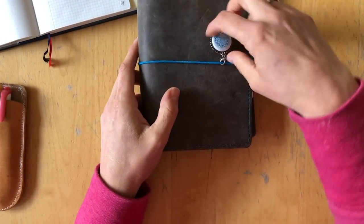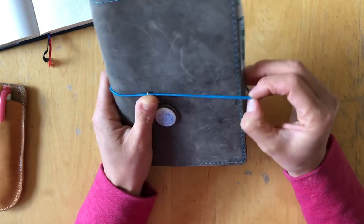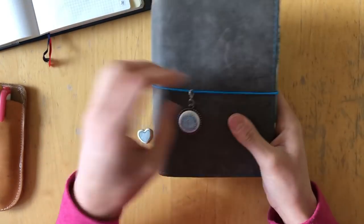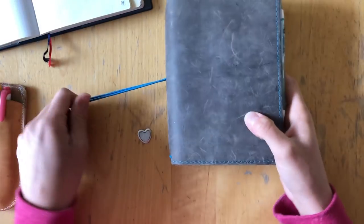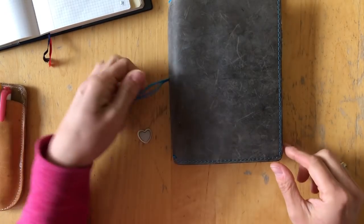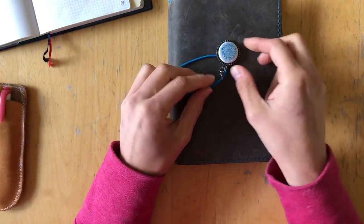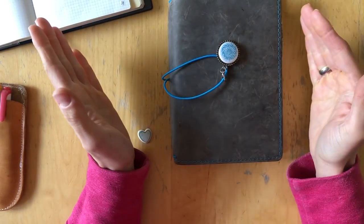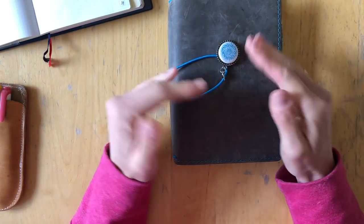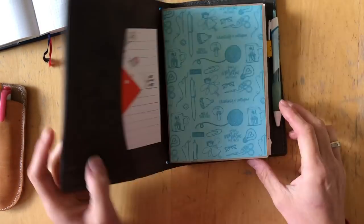I'm still using this B6. It's a Mystics Little Gifts B6 traveler's notebook that I purchased secondhand. The color is carbon and it has turquoise stitching and elastics. And I love this charm from Coco Daisy, I will never change this out. This was made to be on this traveler's notebook.